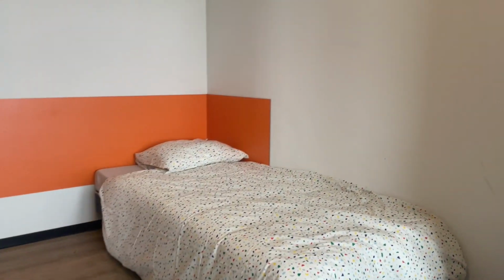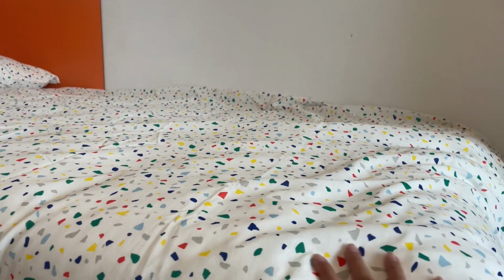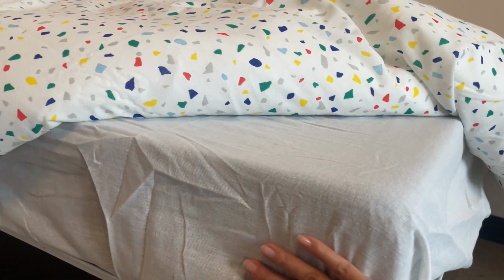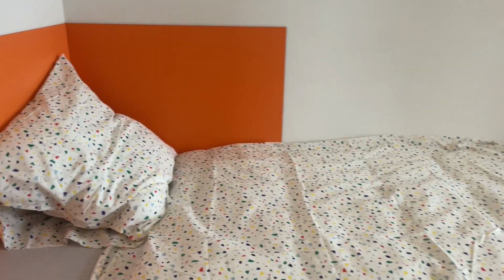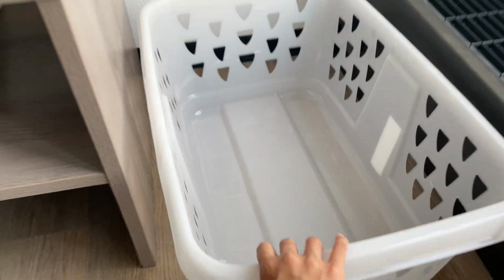After a lot of wrangling, this is my finished bed. So I've got the duvet with the beautiful, cute duvet cover, and a sheet underneath, which is a lot more translucent than I thought it would be. But I do have another one that might be thicker, I'm not sure. So I can swap that out when it gets a bit dank. It's my bed.